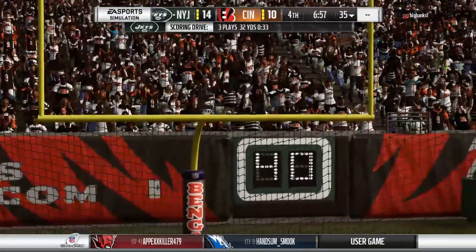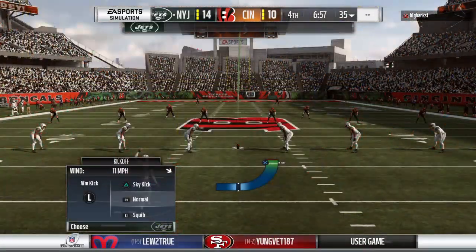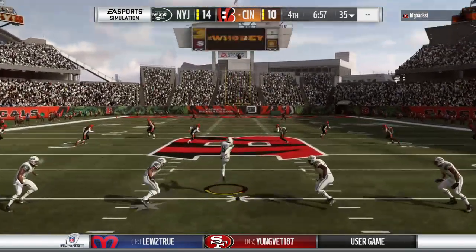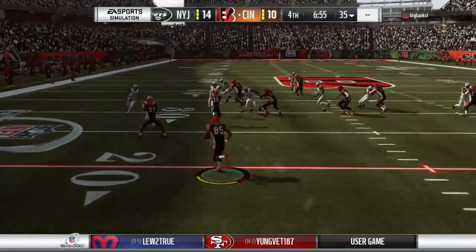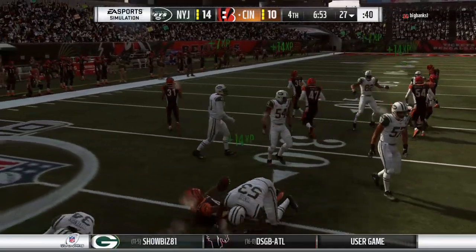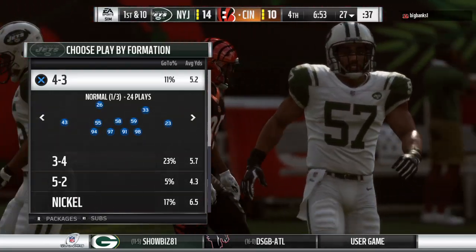Santos with the extra point. And the lead is now 14-10. Santos out now. He'll kick it away. This is taken at the 3. And he'll take this across the 25, couple extra yards up to the 27-yard line.